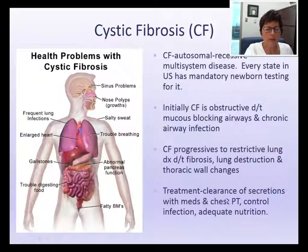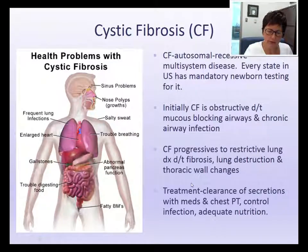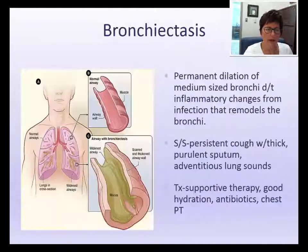The treatment is clearance of secretions with meds, and chest PT is important, and to control infections and to get adequate nutrition, because these children are very thin because they're struggling to breathe, struggling to digest, because they have abnormal pancreas function. They often get pancreatic enzymes to help improve that.